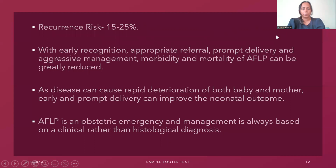With early recognition, appropriate referral for delivery and aggressive management, morbidity and mortality of acute fatty liver can be greatly reduced. The disease can cause rapid deterioration of both baby and mother. Early and prompt delivery can improve the neonatal outcome. Acute fatty liver is an obstetric emergency. Management is always based on a clinical rather than histological diagnosis. So if at any point you suspect acute fatty liver of pregnancy, you definitely have to treat. You can't wait for the histological diagnosis.